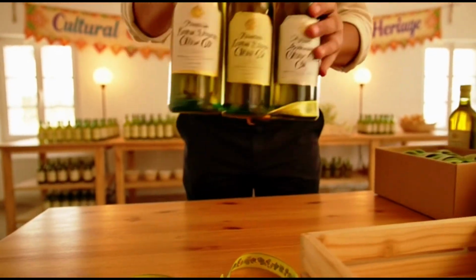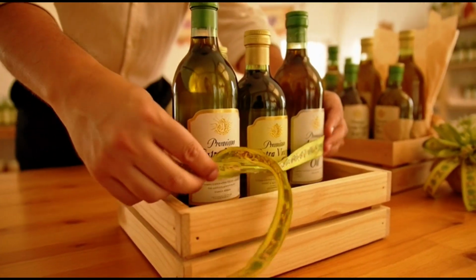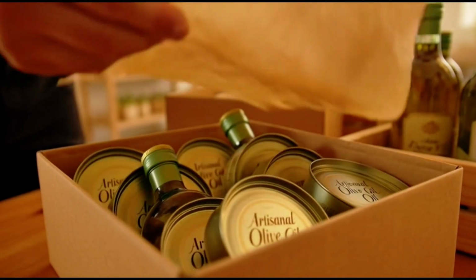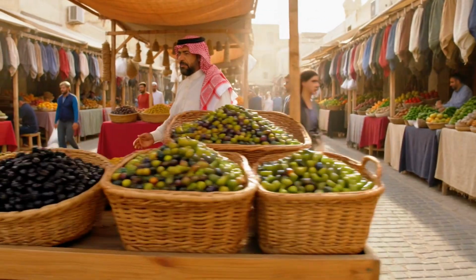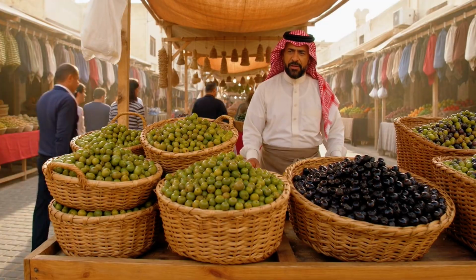In preparation for the region's cultural festivals, workers carefully arranged these exquisite olive oil gift sets. A perfect gift, embodying the essence of the Mediterranean. Fresh olives, the best in the market. Green, black, and mixed. All fresh today.